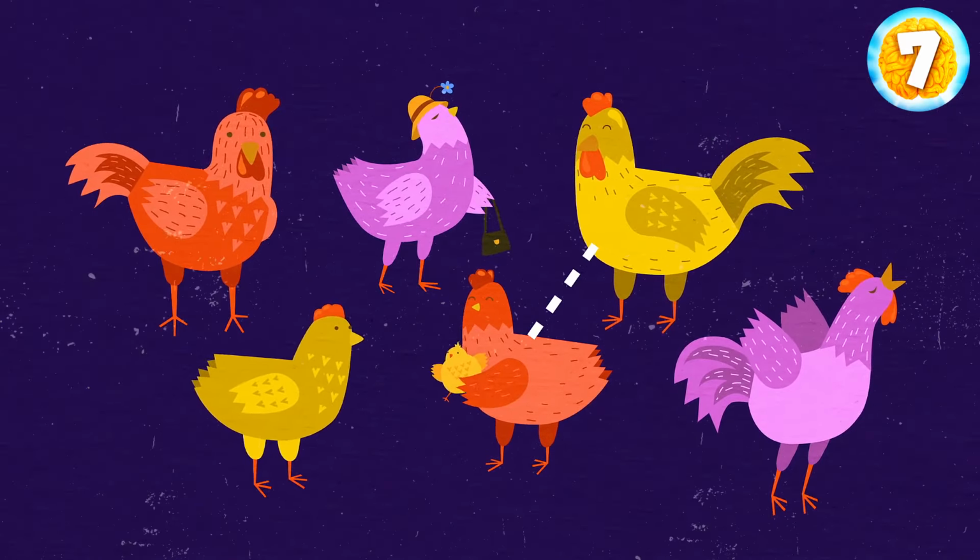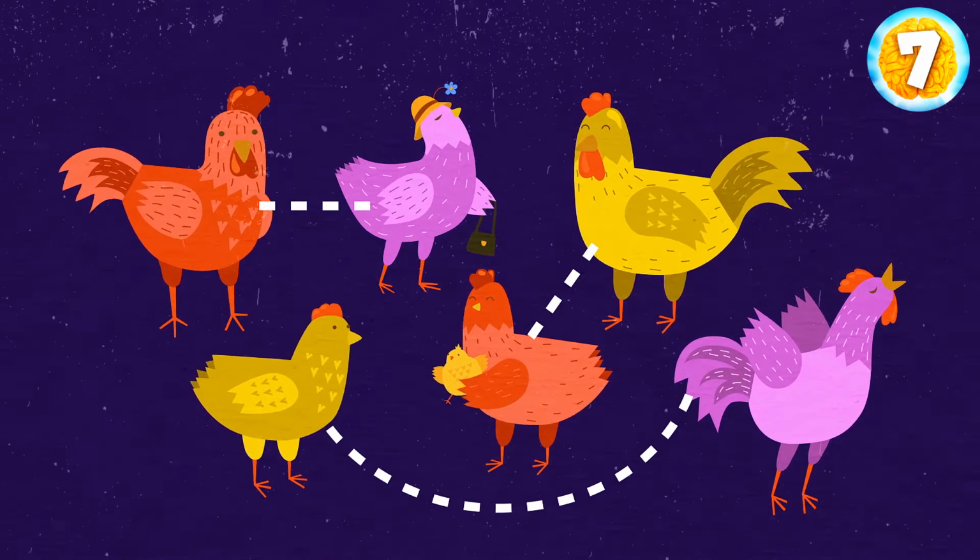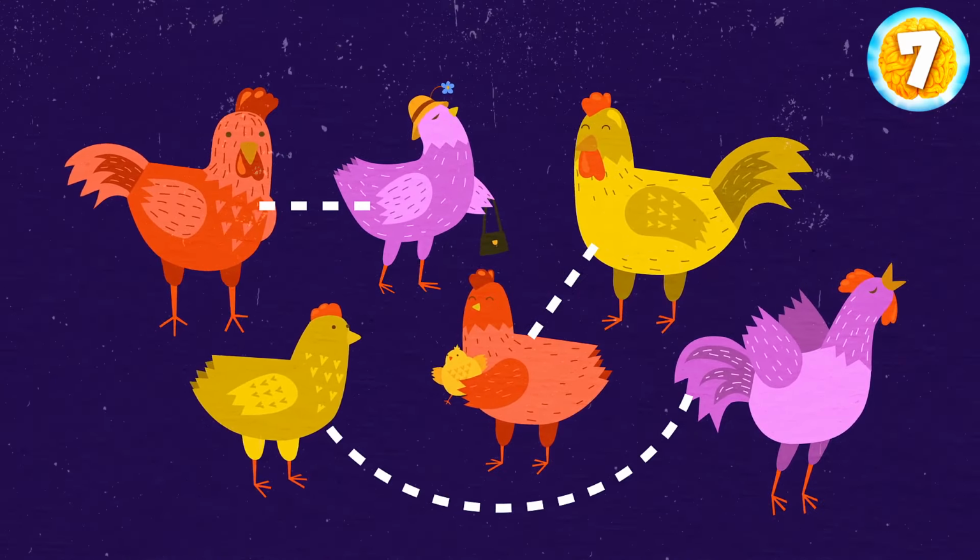It's the yellow rooster. The red hen can't go out with the red one. And the pink rooster, as you see, is madly in love with the yellow hen.